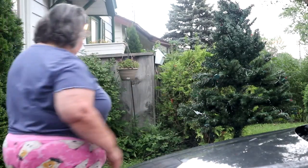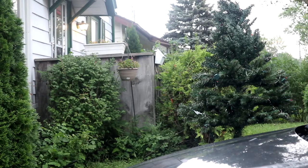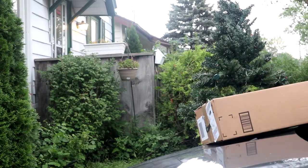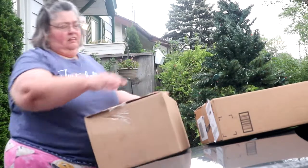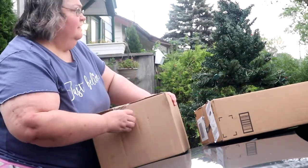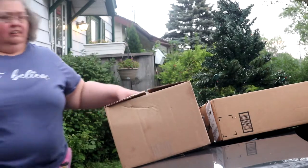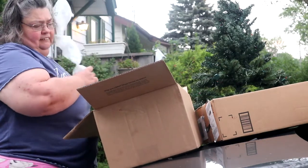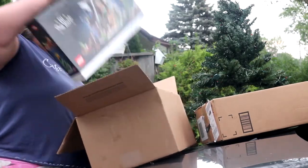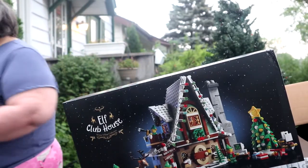Tear all this down later. Oh, we got some Amazon boxes. Oh, we got one more Lego box. Stick with it. This is probably the... Really, Lego? Really? That's the elf clubhouse. There we go. Merry Christmas, Bonnie.